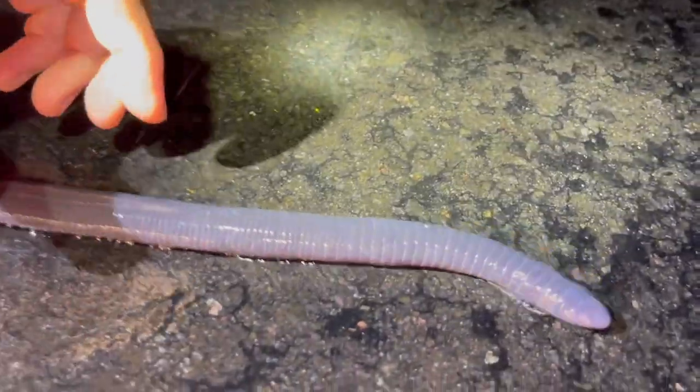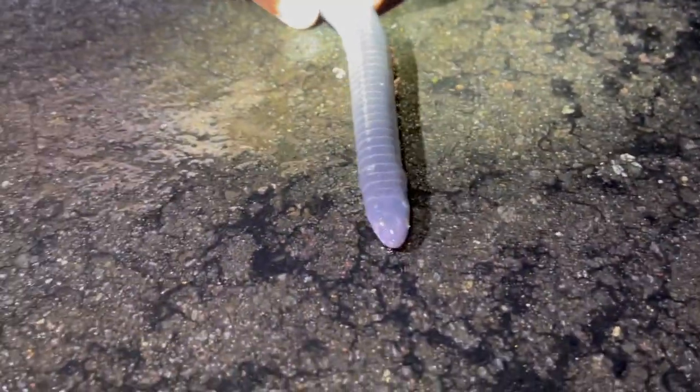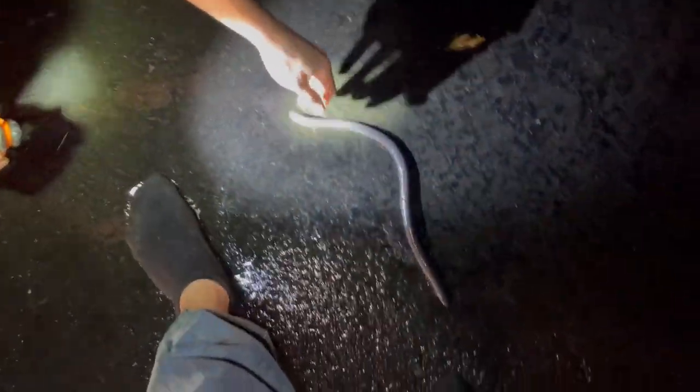Guys, check this little animal we just found. A caecilian or something like that. It's an amphibian. Some kind of amphibian. And they have jaws. They have actual jaws. Oh, this thing is weird. It's like a giant worm. Dude. Giant worm. Look at it next to my foot. Look at this thing. Huge.